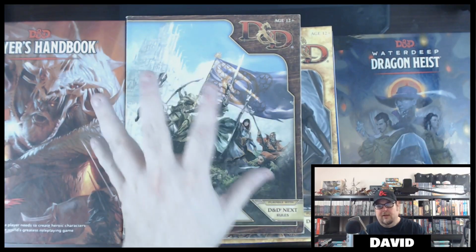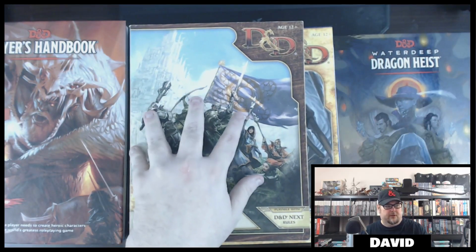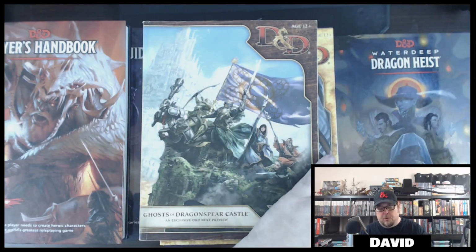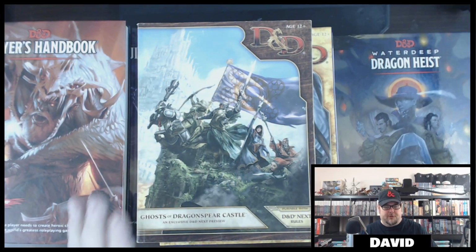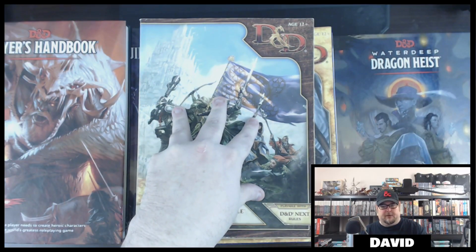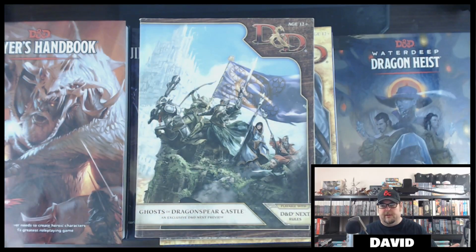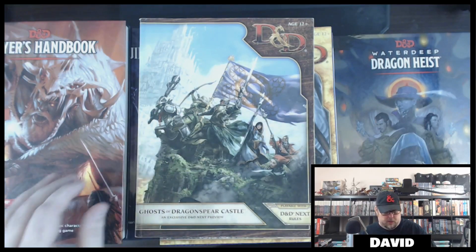It used to be on D&D Classics before it was converted. And this is a Gen Con exclusive book. This is only available at Gen Con. You couldn't pre-order it. You could, but you could only pick it up at Gen Con. This book came out probably 5-6 years ago, I'd say a year or two before 5th edition was officially launched in 2014. So this is probably 2012 or 2013.